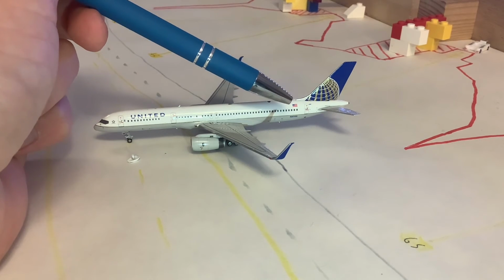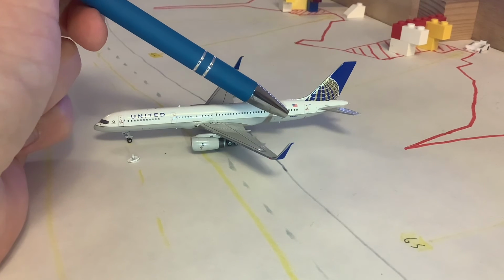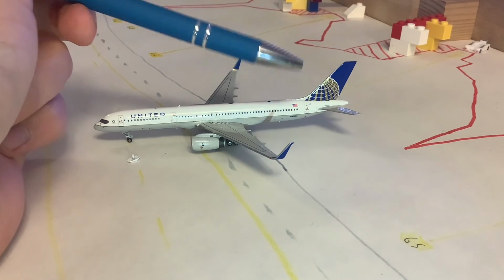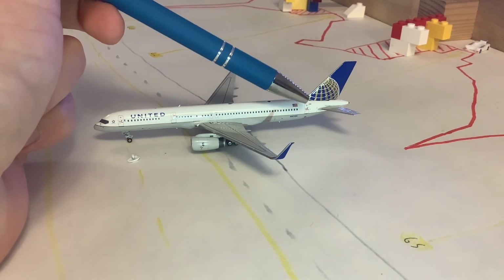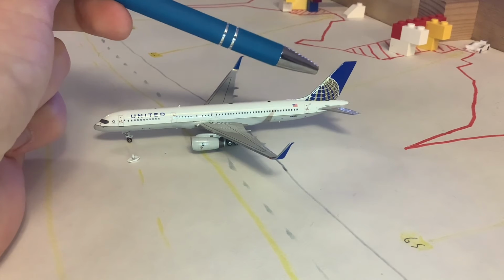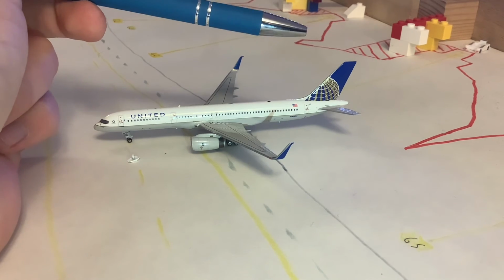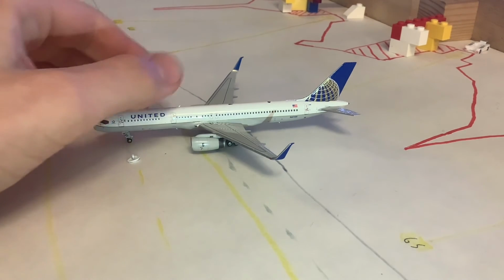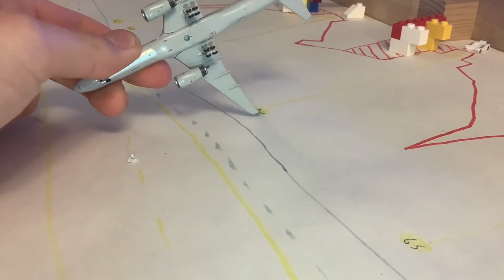American flag. It's not an American tail. Here's the registration, November 41135. And then we move into the rear of the plane. Here's the amazing tail. I love this tail. It's definitely one of the best in the aviation world. That's why it's my thumbnail. I think I explained that in the previous unboxing of the United 737-800.